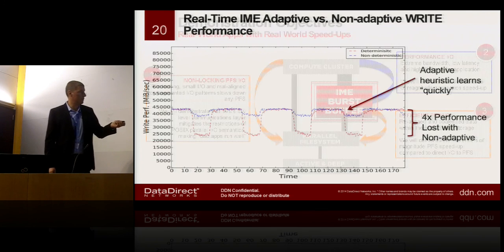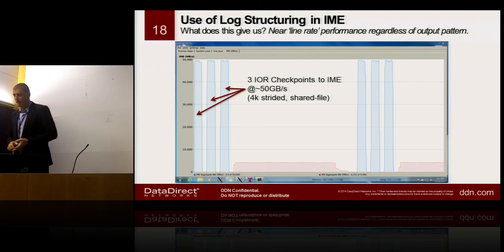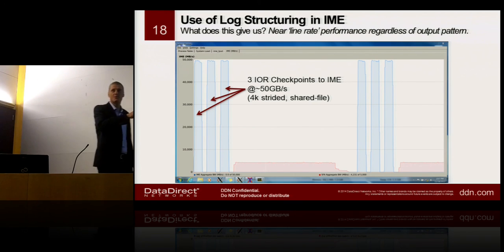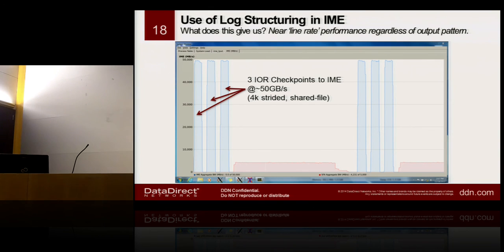Okay, so let me go back here. Okay, so just this last slide. This was a test where we were running an application which was doing checkpoints to the parallel file system, actually to IME. So what we were doing, we were running 3 checkpoints and then flushing the last of those checkpoints to the parallel file system.